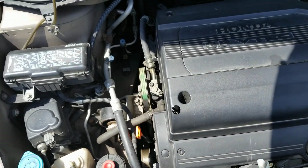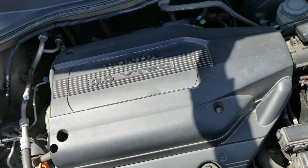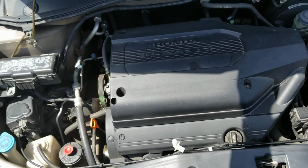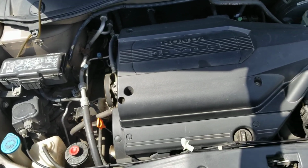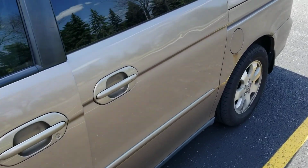The alternator was just replaced, Honda remanufactured. That set me back about 500 bucks, as well as the oxygen sensor, which is not visible here. Everything runs really well, really quiet, purrs. A little bit of a tick, but it's always done that. Close the hood. All in all, it's not a bad car.